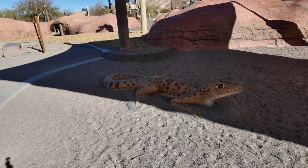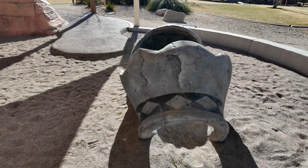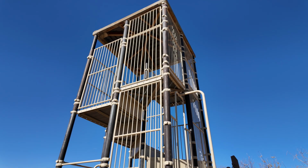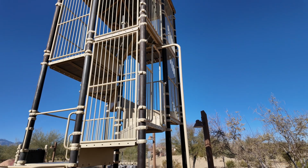Over here they've got like a sandy play area. They've got the lizard right here. There's a broken pot right here. Kids can crawl through that. Here's a closer look at that tower. There's no slide on the tower, but there is a pole where the kids can slide down the pole after they climb up to the top.